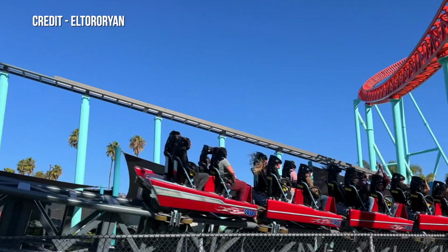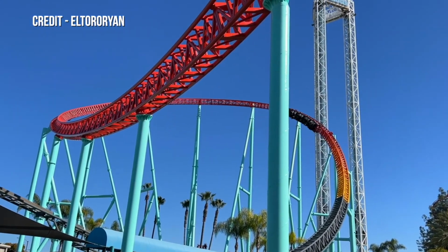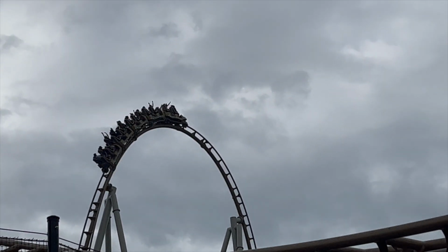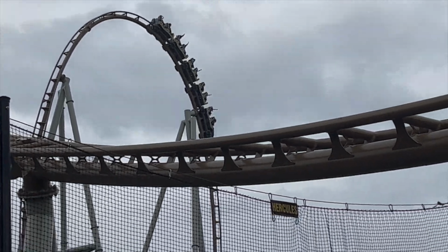I had never ridden anything like this as there are no quote-unquote elite Intamin coasters in the state. So, in this review, I will break down Pantheon and my thoughts on it. Let's jump right in.